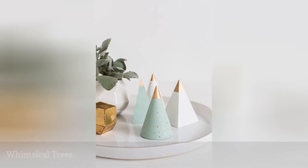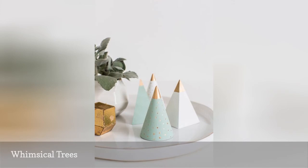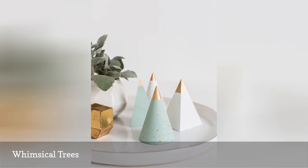Here's another way to miniaturize your Christmas tree. This adorable display from Sugar and Cloth uses wooden forms and paint to make an easy, Nordic-inspired DIY. The mint green and gold in this example are the perfect color combination if you're looking for modern Christmas decor, but you could use any hues that match your holiday style.